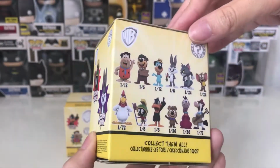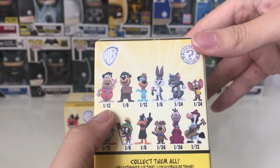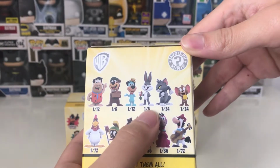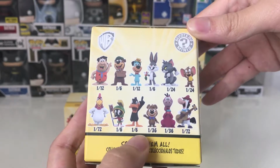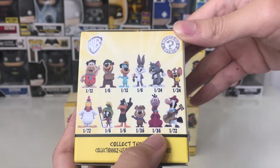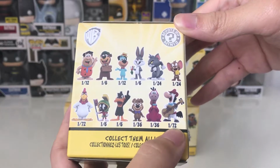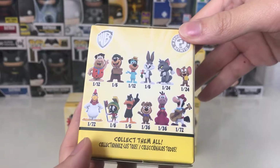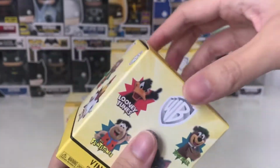But let's see the character ratios. So, we start from the top left. We got Fred Flintstones, Yogi Bear, this is Huckleberry Hound, and Bugs Bunny, Tom, Jerry, Foghorn Leghorn, Marvin the Martian, Daffy Duck, Boo Boo Bear, the sidekick of Yogi Bear, and Dino, which is the pet of Flintstones. And last but not least, this is Quick Draw McGraw, if I remember correctly. With the rarest being these two, Foghorn Leghorn and Quick Draw McGraw. So, let's start with opening the first boxes.